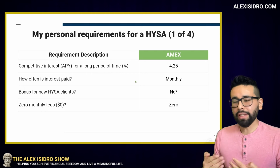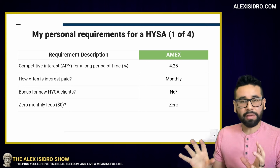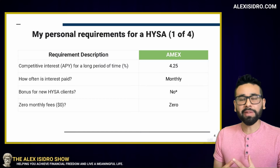Now, if you're wondering how often the interest is paid when it comes to a high-yield savings account with American Express: most high-yield savings accounts out there compound the interest daily and it gets paid out monthly. This means that at the end of the month, you will get a payment on your statement, and that is going to be your passive income. That is going to be your interest.